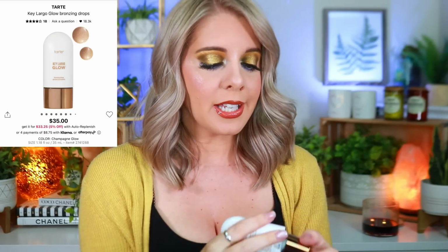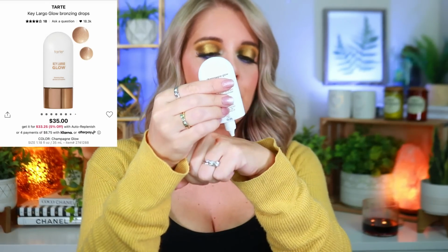If you're not into Glow Recipe, well then I do recommend the Tarte Key Largo Glow. There's like 5 different shades. Again, it's the same concept as the Glow Recipe. You just take a little bit of this and you put it underneath, and oh my gosh, this just gives you a beautiful glow. Instead of being like a bronzing, it's more like a beautiful sun-kissed glow where it just has a nice little sheen to it. For someone like me who really doesn't like having glowy skin, for some reason I've been obsessed with glowy this last couple months.